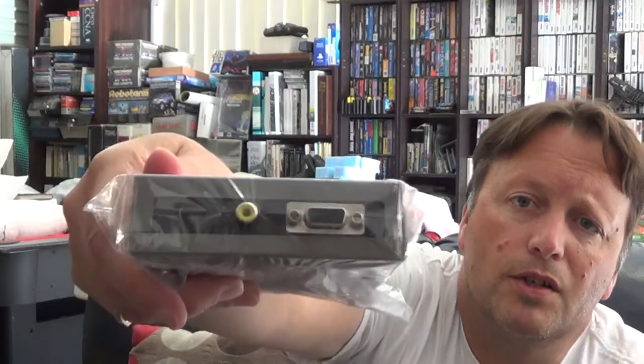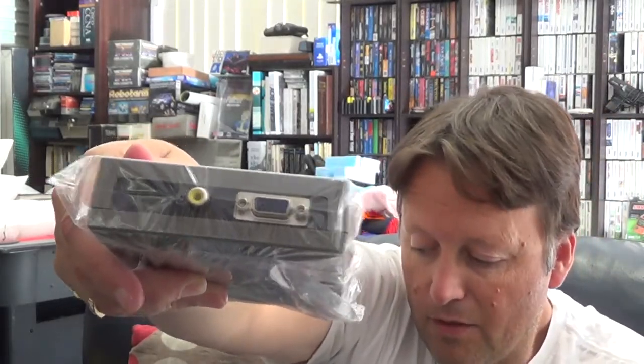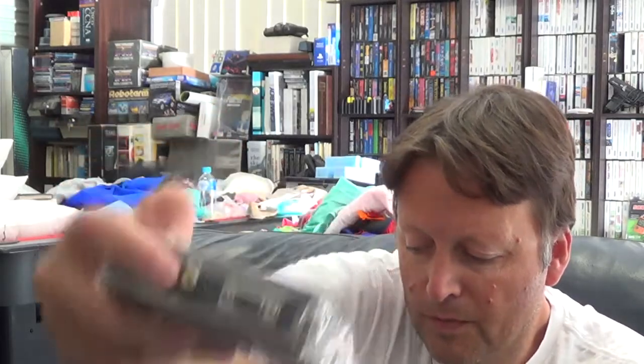So along the top of it you'll see it's got 3 video connections. So you've got composite, S-video and RGB. And the RGB one can do multiple signals out of it. It can actually output all 3 of those at once, so you can get 3 screens going.